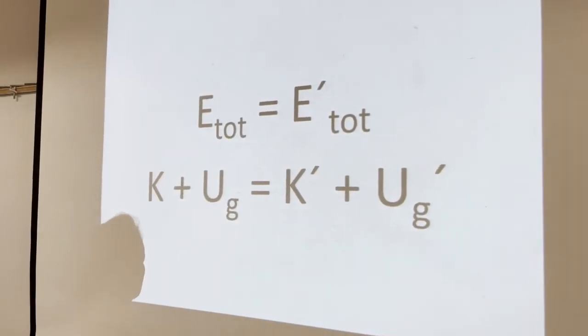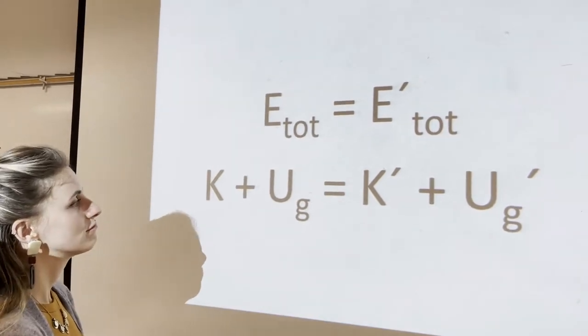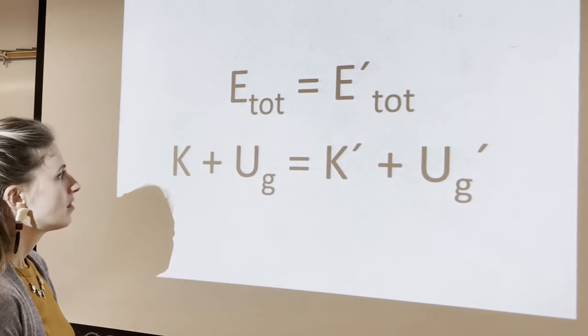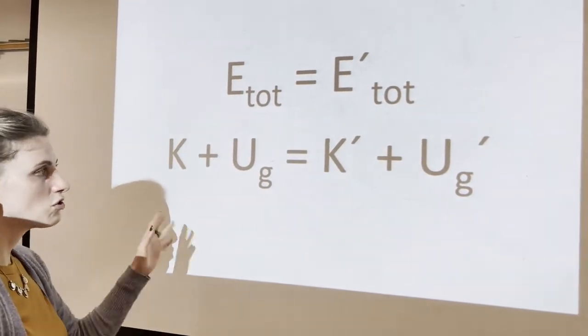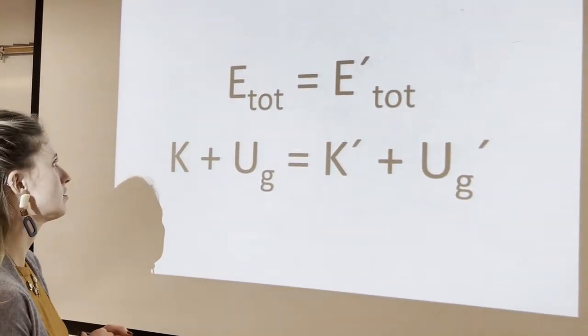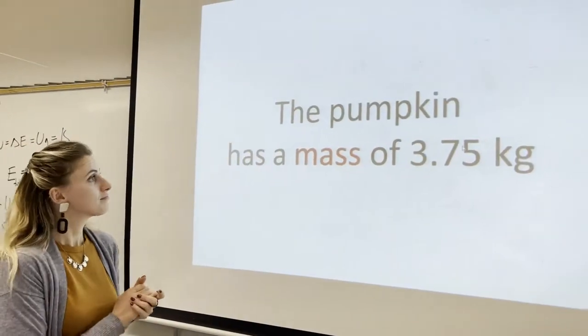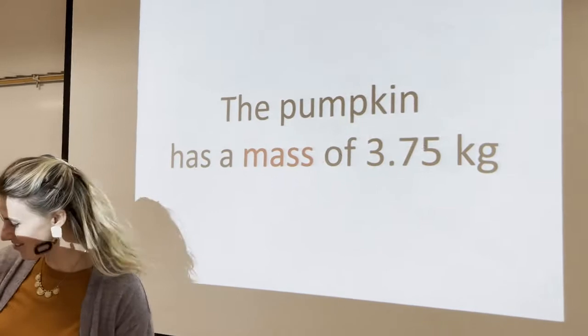Here's the pyramid. This is the law of conservation of energy, specifically applied to mechanical energy. Because there's so many different kinds of energy, you should always start with this. Even I still do this. It helps me to write it out. Okay, let's do our thing.